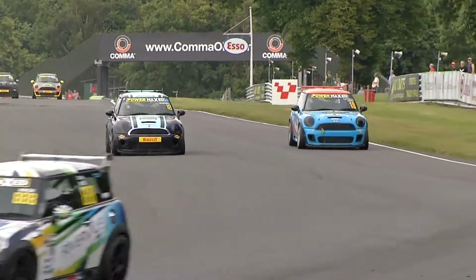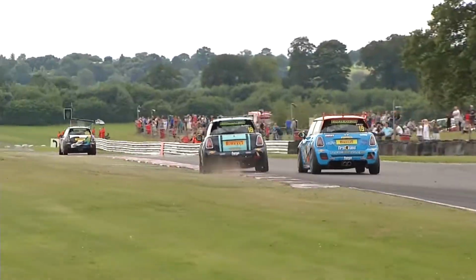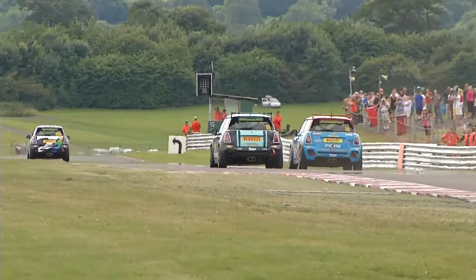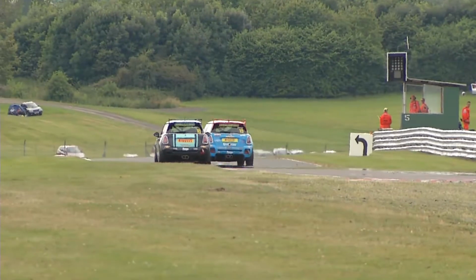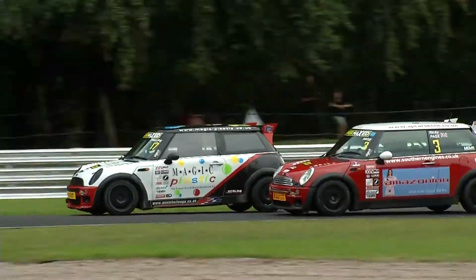Chris Russell, and it's the black and blue car of Russell that darts and takes second place away from Lawrence Davey. Davey looks to immediately retaliate, and is indeed going to jig through as they plummet out of Oulton, down through the avenue and into Cascades.